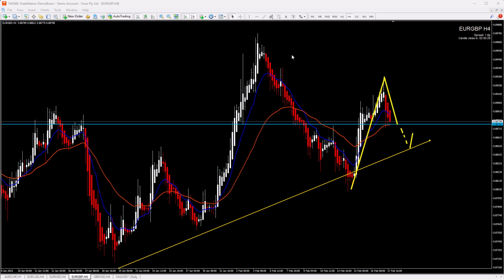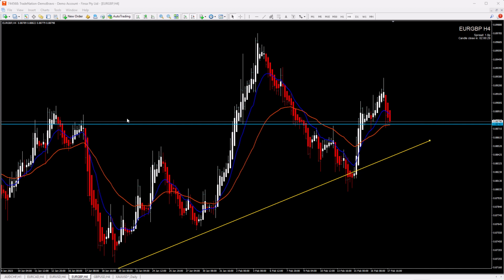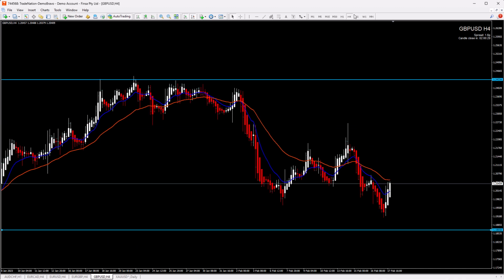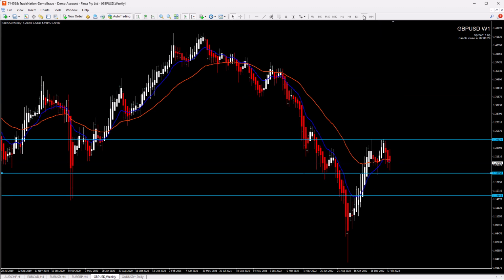But if this happens, pay attention to this trend line, okay? Because we might have a situation where price stays here, and then we can have a breakout here or a breakout here. So this is a scenario which might happen. I don't know, we will see. But definitely if the 36 holds, support holds, and you get a signal, it is very good to look for buys. Okay, GBP US dollar.